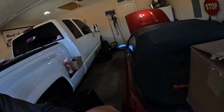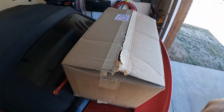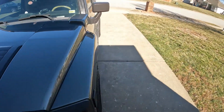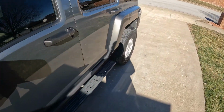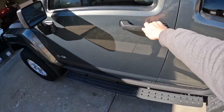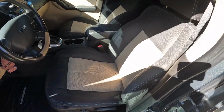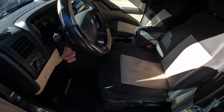We are going to be opening this up. So what we've got here, and I'll show you what I've got going on. I like to keep things as nice and clean OE style as I possibly can. Here's the interior of the Hummer. This is the cloth interior. It's the tan and black two-tone.